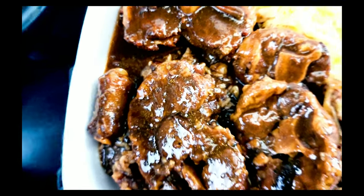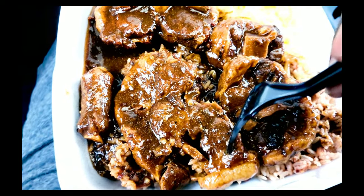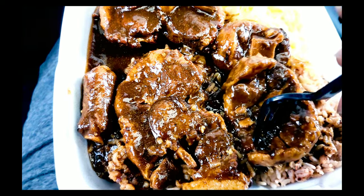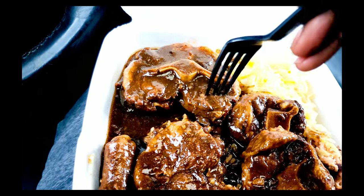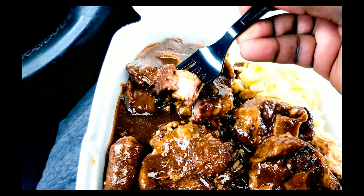Let me get y'all a better look at this. Oh yeah, you see that? Look at that. And you see how tender that thing is? Just breaks apart. Disintegration. See? That's what it's supposed to do. Plastic fork, baby. Yep, that's how it go. Oh yeah, you know what time it is, fam. Hold up, let me show you. Look at that. Moment of truth. Let's go ahead and tear this. Ooh, you hear that? It sounds like that WAP, baby. You hear that?